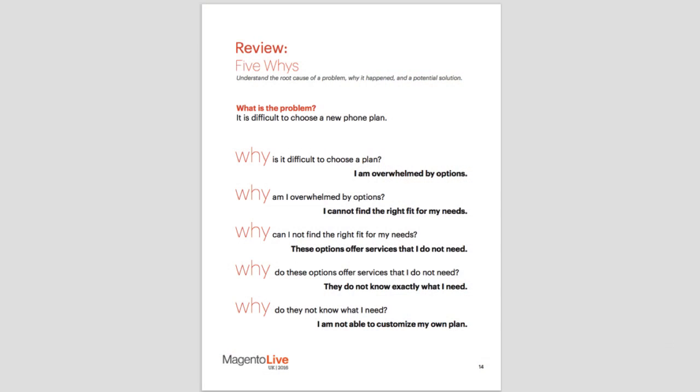And so for the purposes of the workshop, again, we filled this out for you. We're going to take the answer of this and bring it into the customer problem statement at the end. But let's try this together. So again, as many of you identified, it's difficult to choose a new phone plan. So why is that the case? Why is it difficult to choose a plan? Well, I'm overwhelmed by options. So why am I overwhelmed by options? Well, I can't find the right fit for my needs. Okay, we're getting somewhere, right? So why can't I find the right fit for my needs? Well, these options offer services that I don't need. Why are they offering services I don't need? Well, it's because they don't know exactly what I need. Why don't they know what I need? Well, it's because I can't customize my own plan.